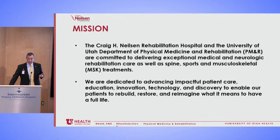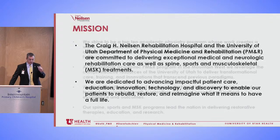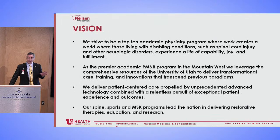So what is our mission? We are committed to delivering exceptional medical and neurological rehab care as well as spine, sports, and musculoskeletal treatments. We're dedicated to advancing impactful patient care, education, innovation, etc. So we're on a mission. What is our vision? We strive to be a top 10 academic program in the country. We are a premier academic PM&R program. We just had our match and we did exceptionally well. Not allowed to say exactly how well we did, but wow, we are thrilled. We deliver patient-centered care propelled by unprecedented advanced technology, and I'm going to do a deep dive into that technology in just a little bit here.